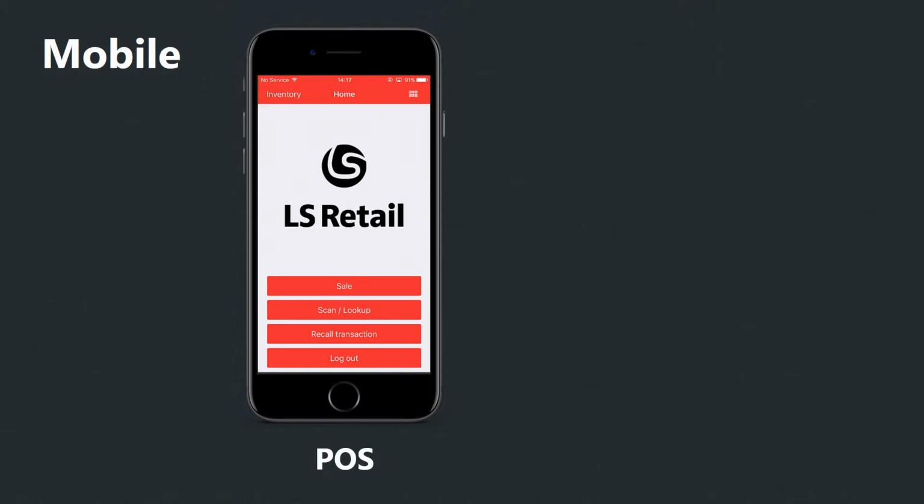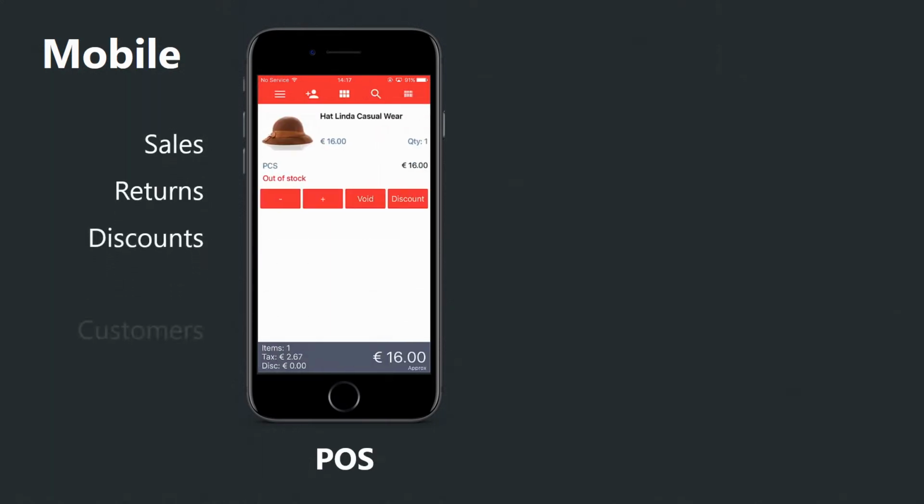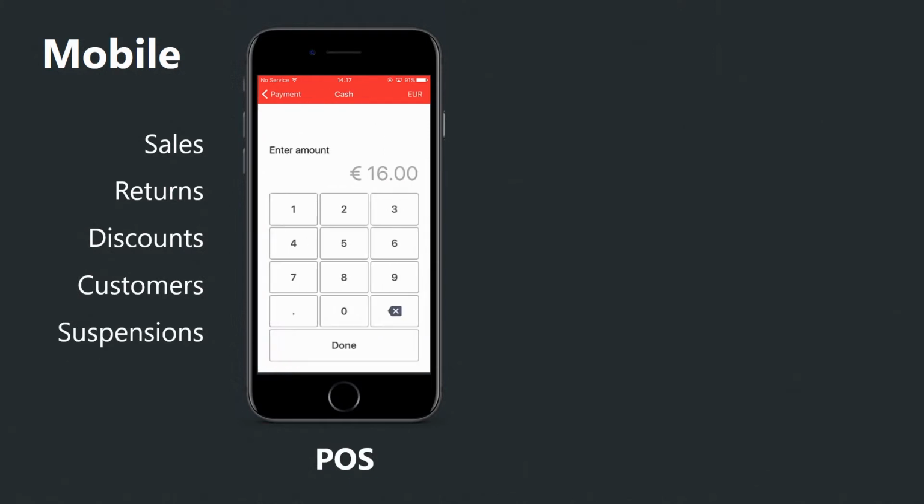The mobile POS allows us to do sales anywhere in and out of the store. It's actually so impressive that you can have your mobile Omni server located anywhere in the world, and the minimum you require to perform a sale is a mobile device with an internet connection.